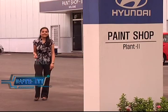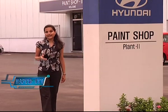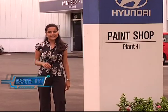It takes around 19 hours for a car to be made from scratch to finish at this plant, out of which 8.5 hours just goes in painting the car. Now, because of security and hygiene reasons, we've not been invited into the paint shop. So it's onward ho to the assembly line. My paint shop is restricted because it's a very, very dust-free zone. Any contamination, any particle can create a contamination on the surface of the body, which normally gets baked.